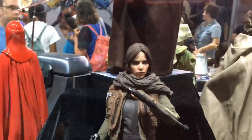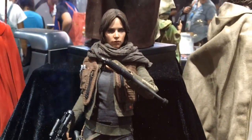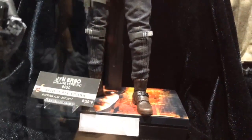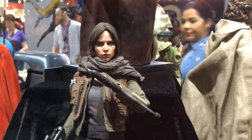And the deluxe edition comes with a few more accessories. Is it a naked buck underneath, or is there gonna be some sort of posing, specifically, you know, the red outfit that he's wearing? I don't know for sure what the final product is. Yeah, we'll see what accessories she comes with, but this is the deluxe version on display. She's got several different blasters and weapons.